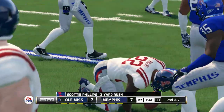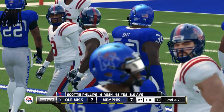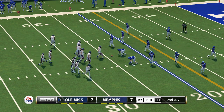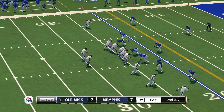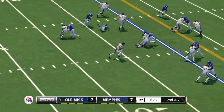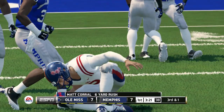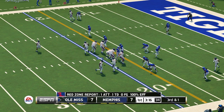Gets to about the 24-yard line. That'll make it second and 7. From the 24-yard line, it's second down. And he's tackled, positive yardage. That's a gain of six on the play. Come on, D! That'll make it 35. Mike 35.